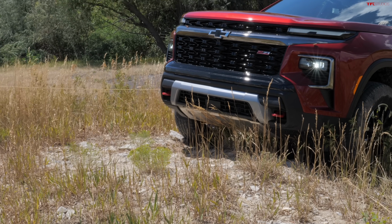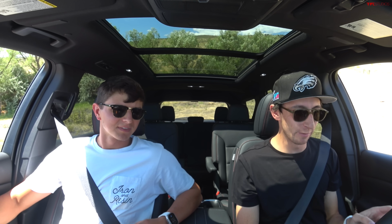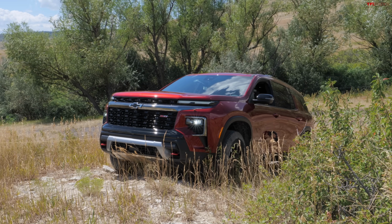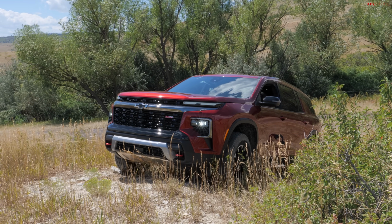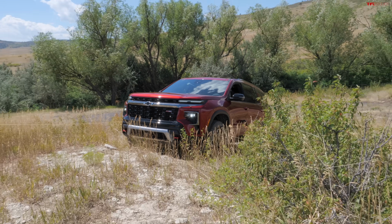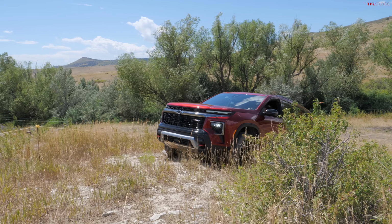I'm to the floor. And there's a little button on the steering wheel for low mode, which locks it into first gear, basically, and I have that enabled, but... Oh, come on. Give it a little bump. Yeah, so this is a situation where a more rugged Tahoe or something with an actual low-range transfer case would make a difference.